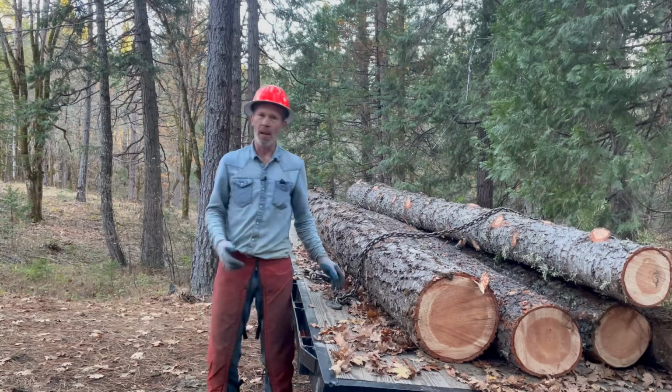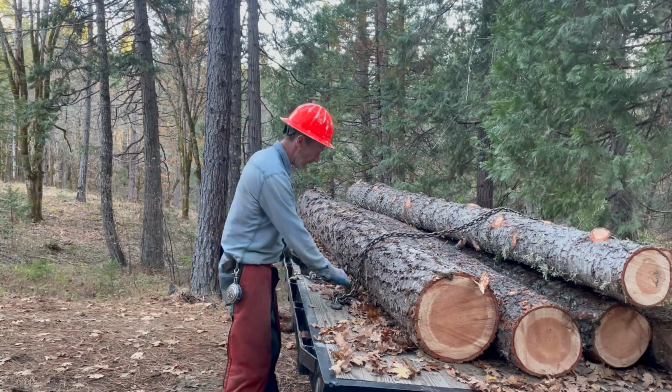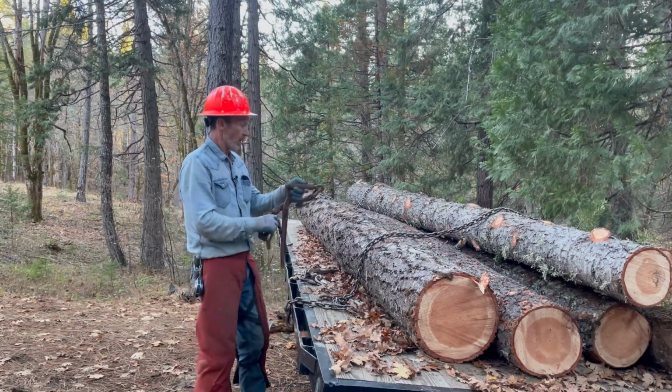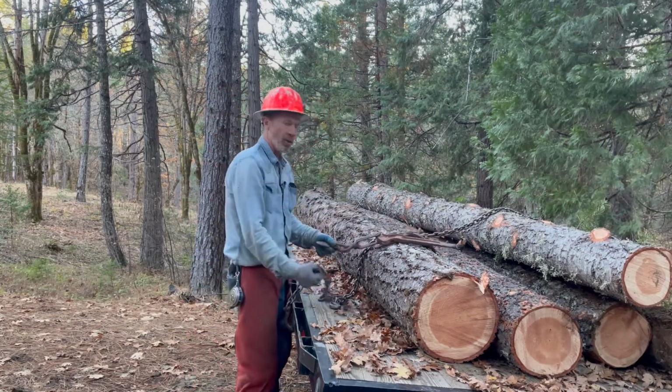Guess what I found up there? Two more dying trees. But we have a full load here. We'll take these up to the mill, get those other ones another day.